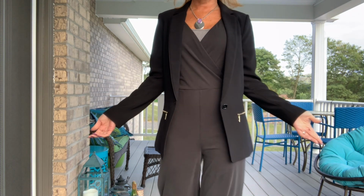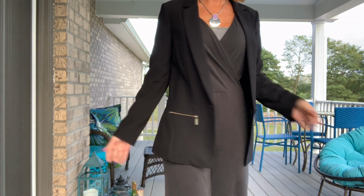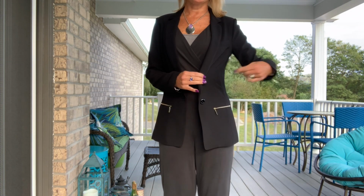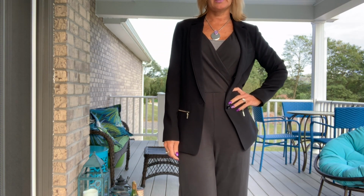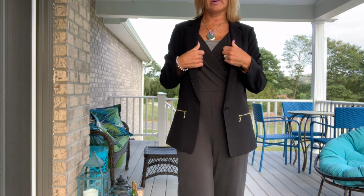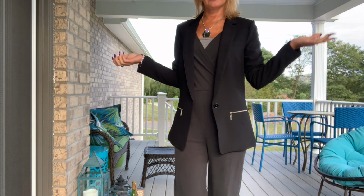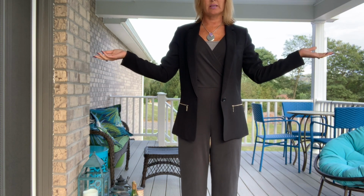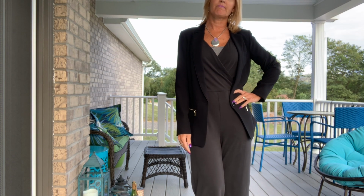Get a little bit closer. Hopefully you guys can see this. So actually this isn't a bad blazer. I wonder why I didn't pick it. I think I thought it was sloppier, for lack of a better word, like maybe looser fitting, but it does actually come in a little bit on the side, so it doesn't lay as boxy as I thought it was going to.